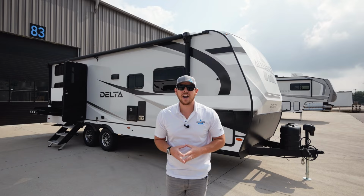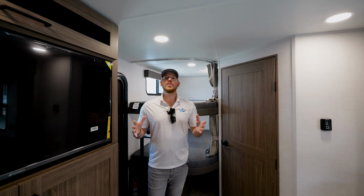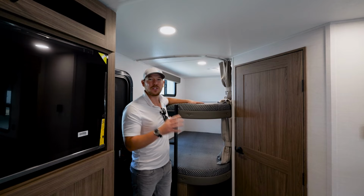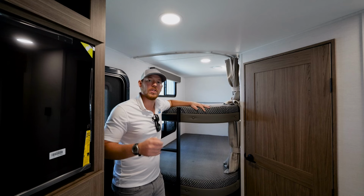Let's get started. Although this is the smallest travel trailer in our Delta lineup, we still wanna give you ample space for the bunkhouse section. This is a 46 by 75 double over double bunk setup, and these cushions are typically twice as thick as anything else you're gonna find out there. This is gonna maximize the comfort for any kids or grandkids that you have along the trip.